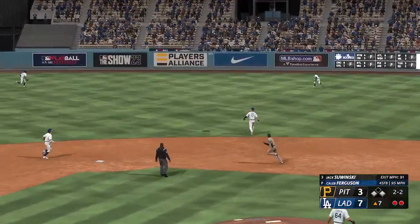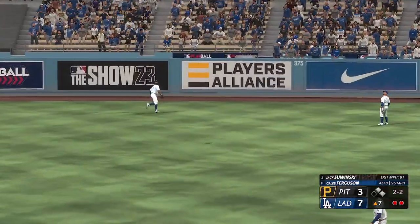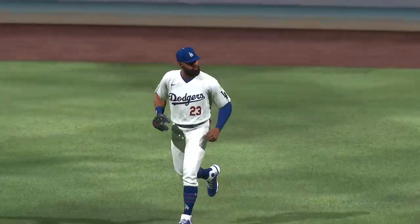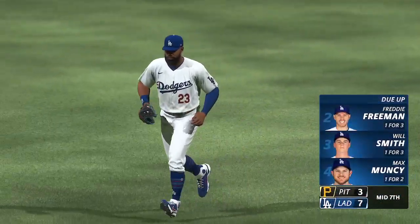Lifted in the air, right center field. Hayward under this one. And that's the third out. Pirates strand a couple. They're down four. It's 7-3.